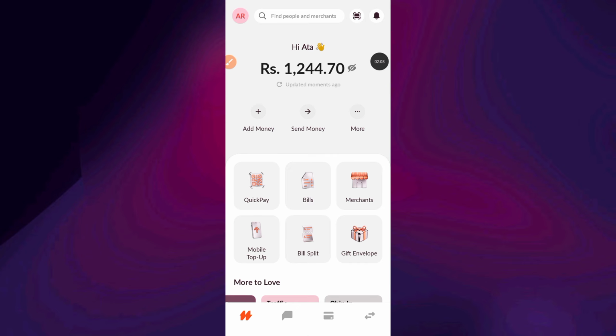Final summary: NayaPay currently does not offer loans. The app is for payments, wallet, and transfers. Loan features you see online are likely incorrect or outdated.